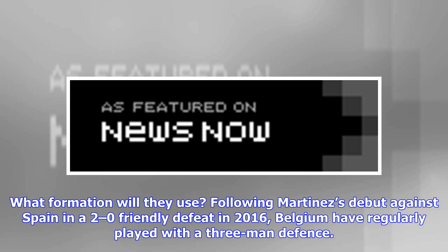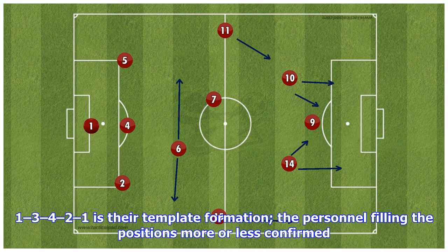Following Martinez's debut against Spain in a 2-0 friendly defeat in 2016, Belgium have regularly played with a three-man defense. 1-3-4-2-1 is their template formation, the personnel filling the positions more or less confirmed.